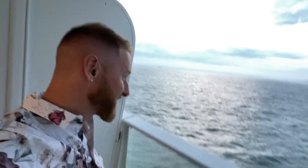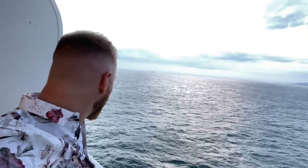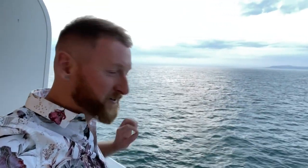I am out on our lovely balcony. Look at this, people. Oh, this is what being on a cruise is all about. It's lovely. Oh, it's amazing. Absolutely love it. Now we're heading out on our first night out on Anthem of the Seas. Where are we going tonight? The main dining room. And yeah, we'll just see how the night goes, basically.